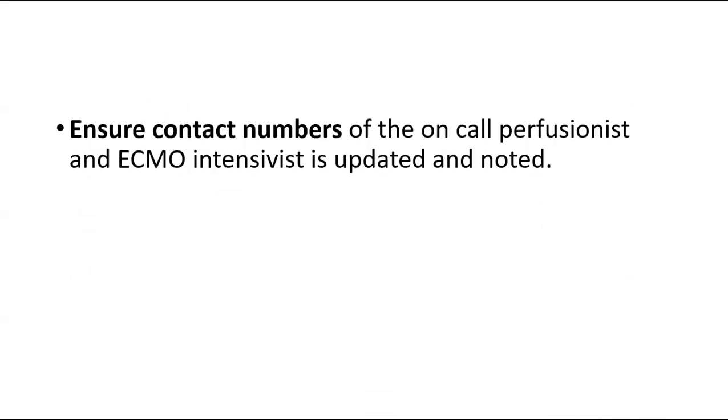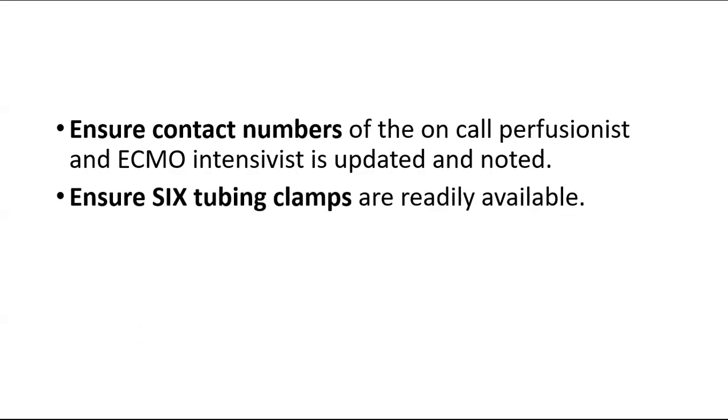ECMO. And ensure the contact numbers. The ECMO nurse on the bedside should have the contact numbers of all the on-call perfusionists and ECMO intensivists. There are some centers where there is the luxury of a perfusionist; you can post a perfusionist 24/7 at the bedside. If your perfusionist is not available, yes, even the ECMO nurses will do the job, but make sure you do it in collaboration with the perfusionist, because he is technically more skilled than the bedside nurses. So make sure you are in harmony with the perfusionist while trying to manage the patients.